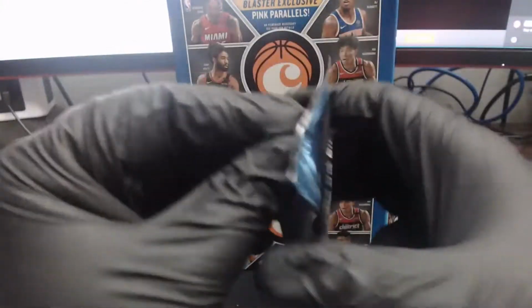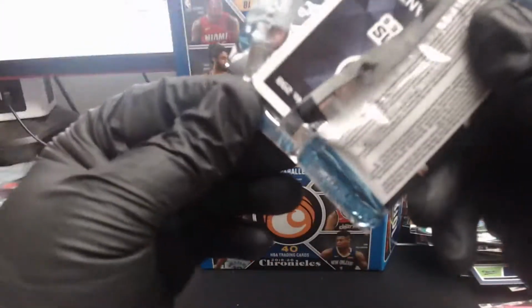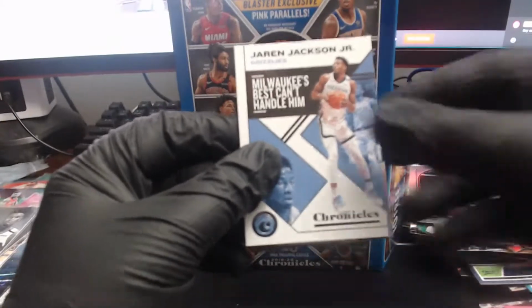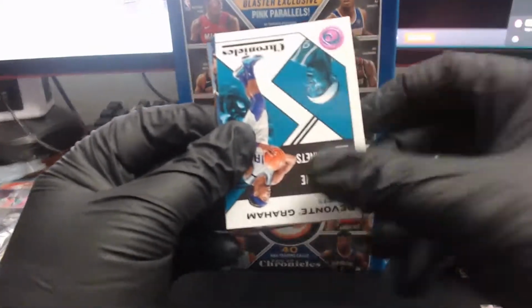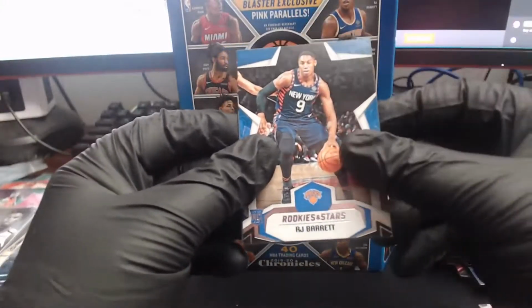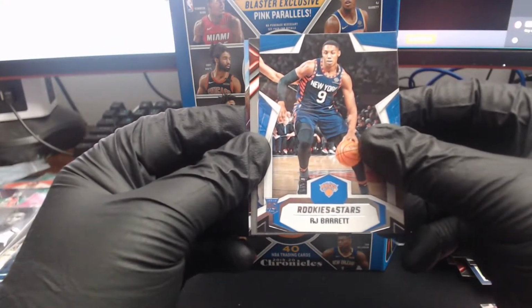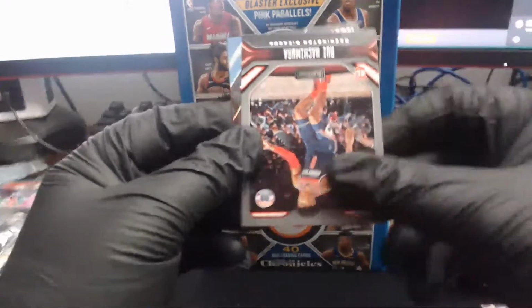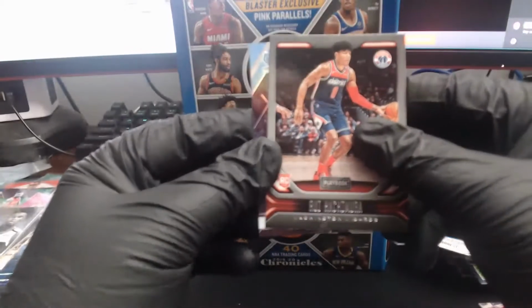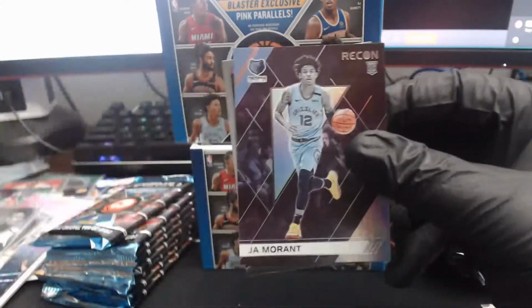Last pack. I don't know if we can really call it last pack magic with the way the rest of this has been, but of course it is. Tends not to let you down. Jaren Jackson Jr., Devonte' Graham, pink parallel base. RJ Barrett. Looks like a race between RJ Barrett and PJ Washington for what we're going to get most of. Rui Hachimura, great card for me. Somebody, again, that I PC. And finishing it off here, Recon Ja Morant.